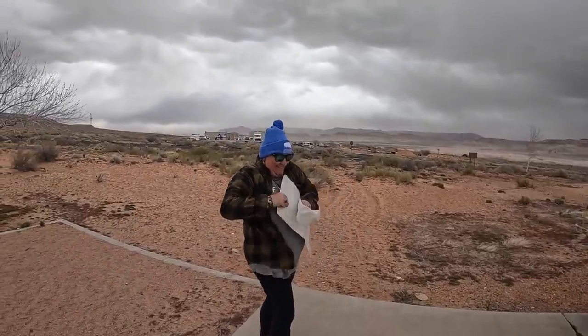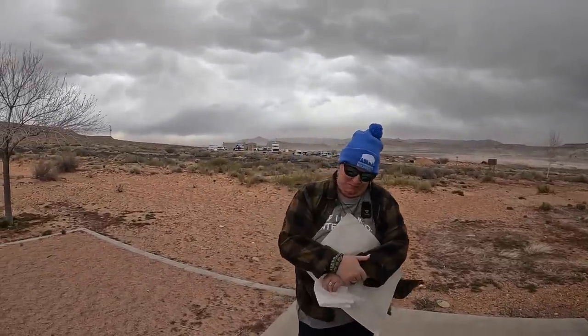All right. To give you a quick overview of what we've been dealing with today: extremely strong winds in Page, Arizona, well, the whole region around here. 30 to 50 mile per hour winds sustained, in some places with gusts, they said, up to 70 miles an hour. Yeah. We have certainly seen what we call tropical storm force winds around here today on our excursion.